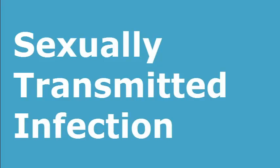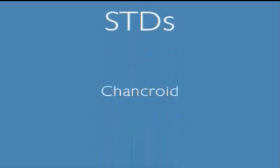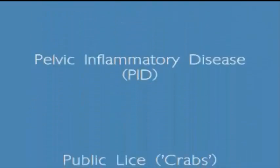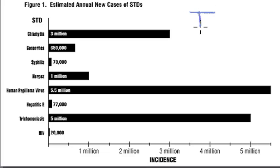An STI is a sexually transmitted infection, oftentimes referred to as an STD or a sexually transmitted disease. It is contracted primarily through sexual contact with someone who is infected. There are over 30 sexually transmitted diseases such as chlamydia, gonorrhea, herpes, genital warts, and HIV. 19 million new cases of infection are reported per year.